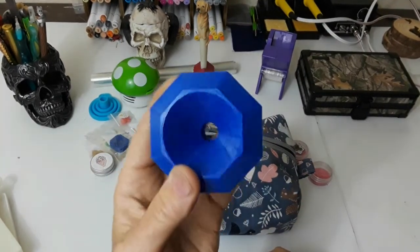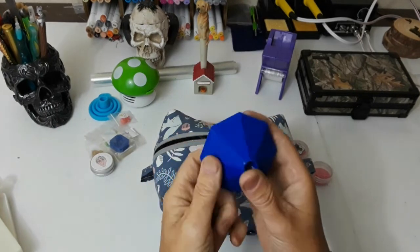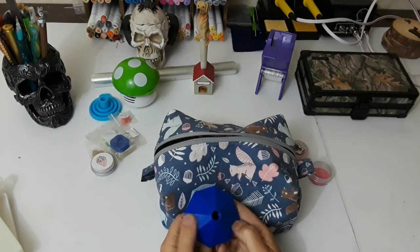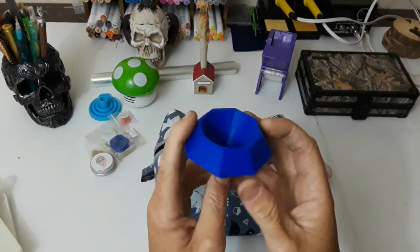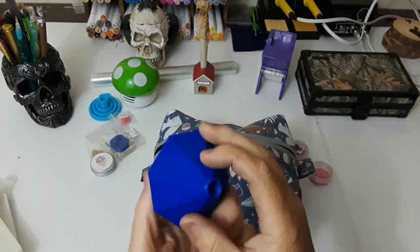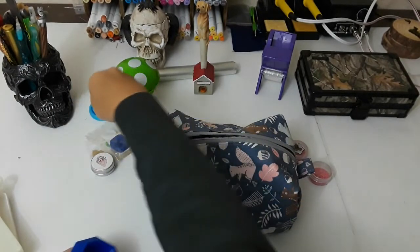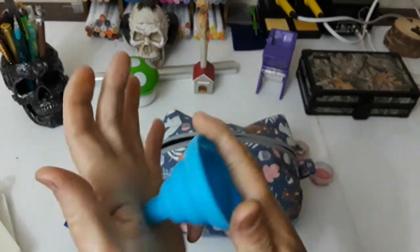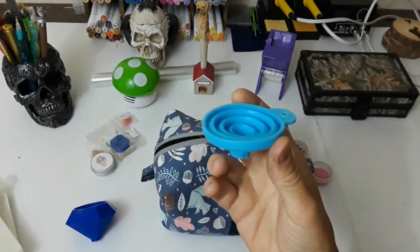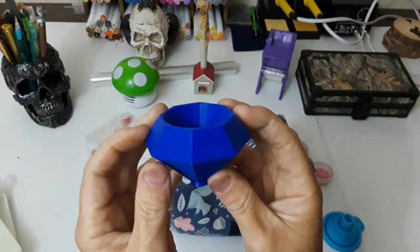This is the most awesomest thing I have found. This comes from, I think Jeremy, Devious Diamonds Etsy shop, I believe it is called. She makes these. It's a 3D printed diamond drill funnel. I bought this funnel a while ago off of AliExpress, and I was like, okay, that's cool. It collapses down, it saves on space, but it's rubber, the diamonds tend to stick to it sometimes, and then I found this, and I was like, oh my god, yes!